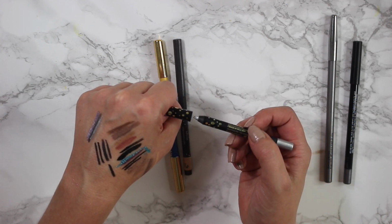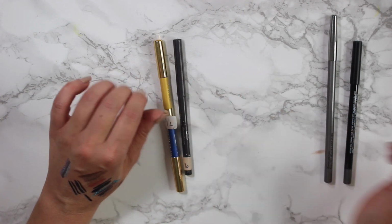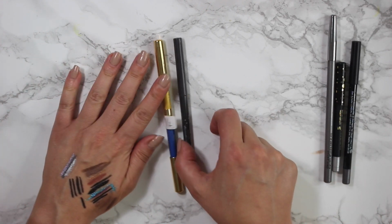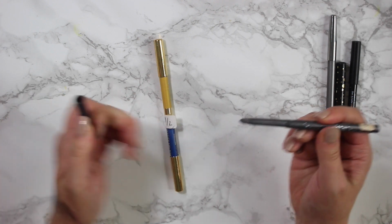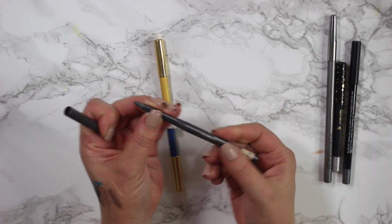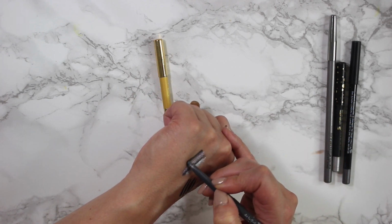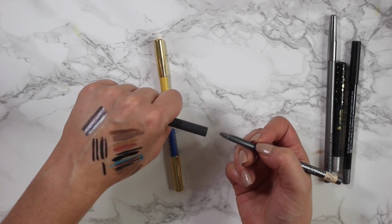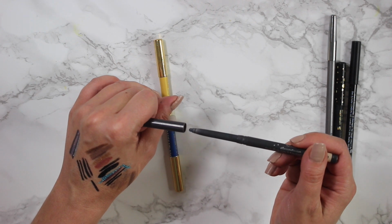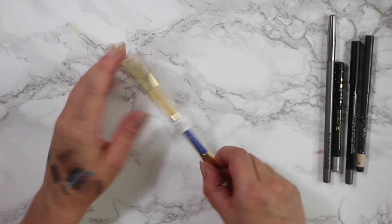This one's also very nice and creamy, and this is from Cynthia Rowley, and it's a nice silver shade. All three different, so it looks like I'm going to hold on to those three. Now this one I actually got in an eyeshadow palette from Stila. It is almost finished. I use this all the time. Again, it's a creamy gray shade, and it is very forgiving. It would probably be one of my favorite pencils from Stila. I love it, so I'm definitely holding on to that guy.